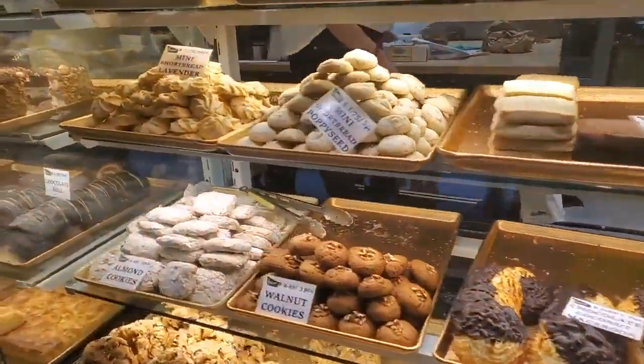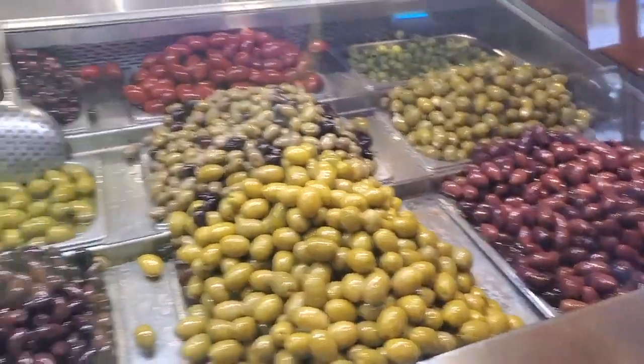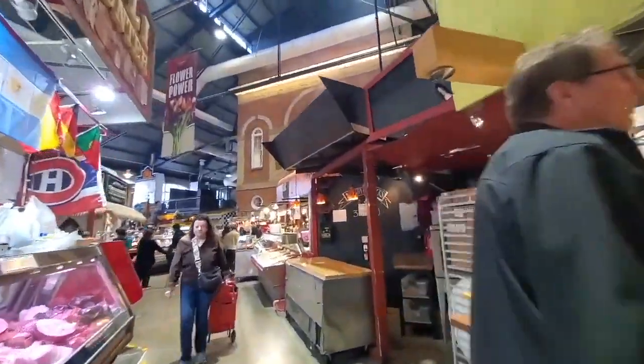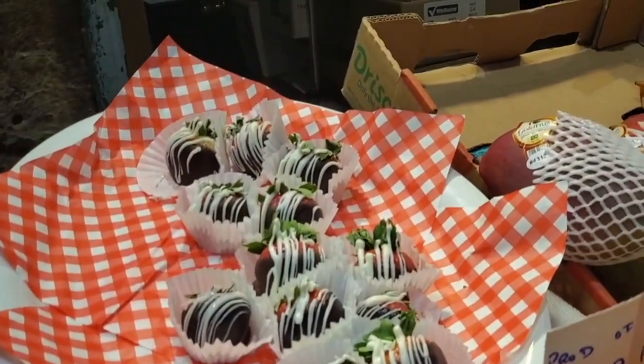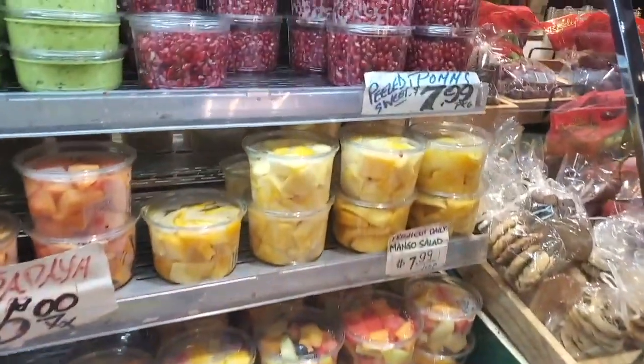The rest of the place just has so many things. There's bakeries, there's olives, there's cheeses. I personally love just walking around it and seeing all of the things that they have. You can definitely get like a fruit salad for $5.99 over there if you're on a budget, or you don't even have to get anything, just enjoy the ambience.